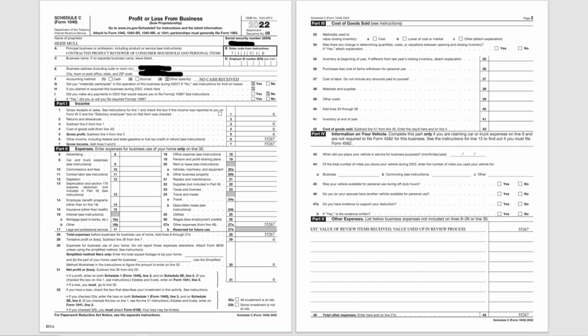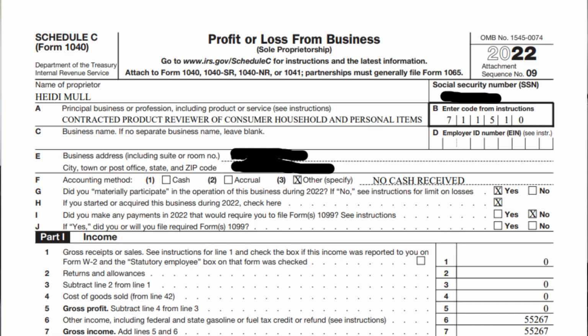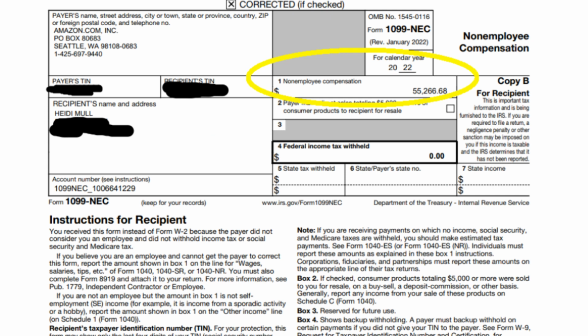So I get all the way down to other income, and that is where I put the amount on the 1099 form. Now you will notice that amount is very high, $55,267. That is the estimated value of the products I received reviewing products for Amazon Vine in 2022. It is a very high number. It's a number people have been asking me for a long time, and I finally decided to disclose it.